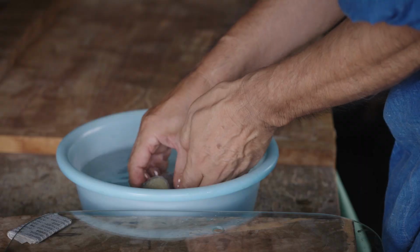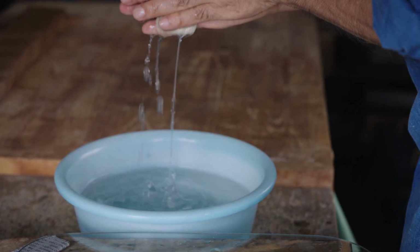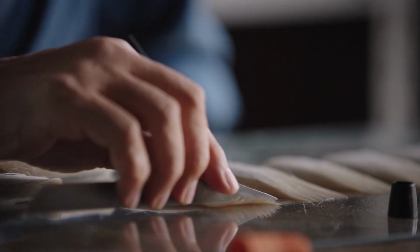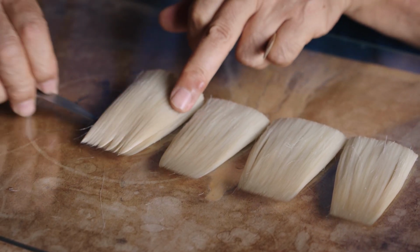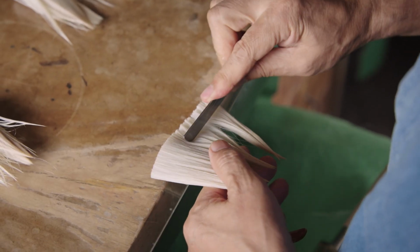At this stage, Yoshiyuki's vision for a brush starts to take shape. After trimming, he wets the hair and combines different bundles to create a brush that is dense and durable.